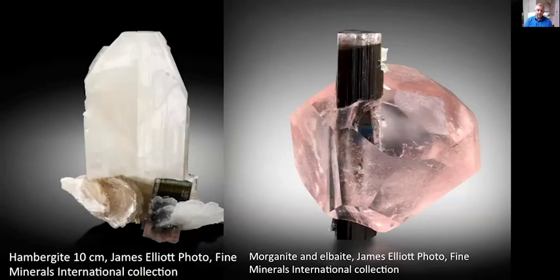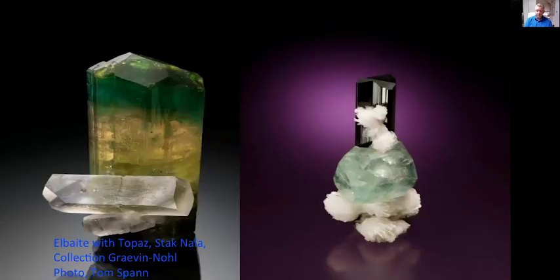With morganite, with rare hambergite, with topaz, with fluorite. Just an unbelievable, beautiful, thin pegmatite with thousands of beautiful specimens. Now we go north of Skardu to the Shigar Valley. I marked some of the main mines.